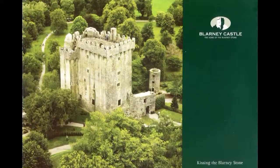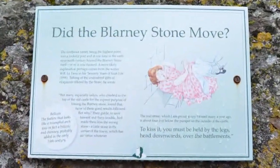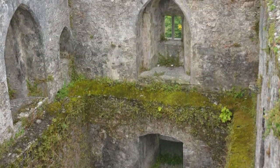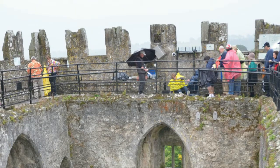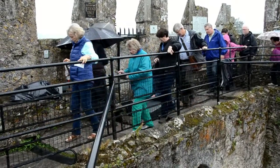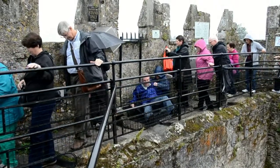At the top of the castle lies the Stone of Eloquence, better known as the Blarney Stone. Tourists visiting Blarney Castle may hang upside down over a sheer drop to kiss the stone, which is said to give the gift of eloquence. There are many legends as to the origin of the stone, but some say that it was a magical stone upon which Irish kings were crowned. The stone is set in the wall below the battlements, and to kiss it, one has to lean backwards, grasping an iron railing from the parapet walk.